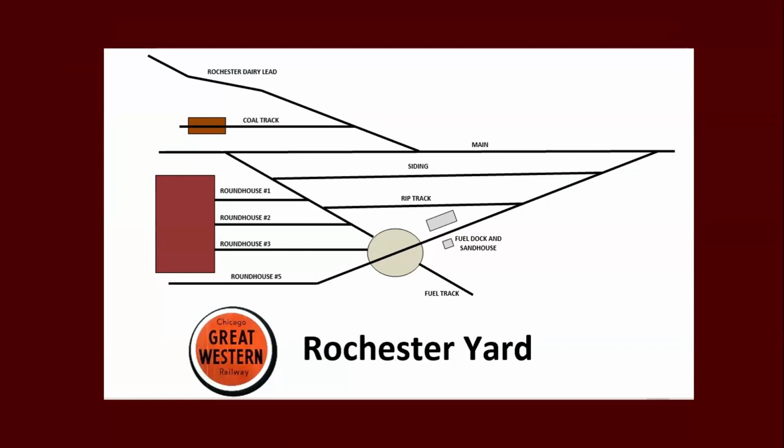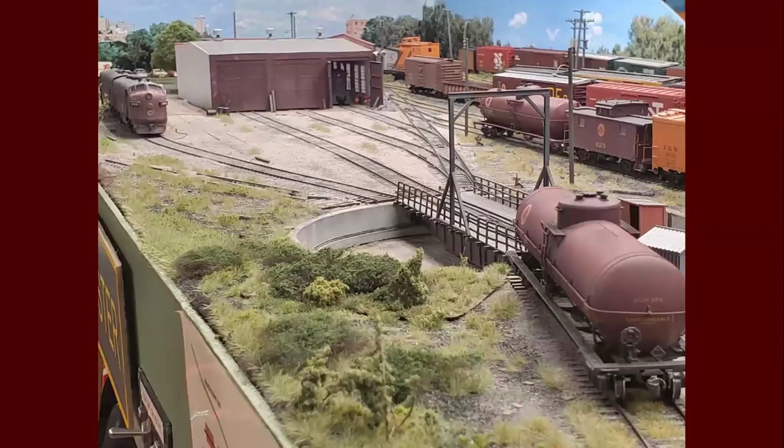Here's a shot of the yard as I modeled it at Rochester. And, you know, they had to make room or make space wherever they could. So a lot of times where you see that plow in the back, that was the coal track where the coaling tower for the steam locomotives was. Well, they would park the snow plow when not in use up on that coal dock, and that ramp track that went up the coal dock they would use to store cars because they were so cramped for room at times in that small yard.